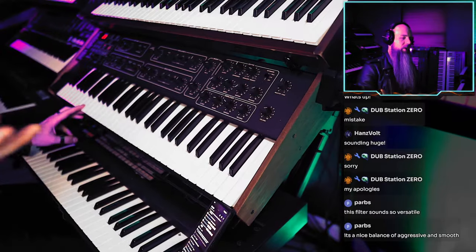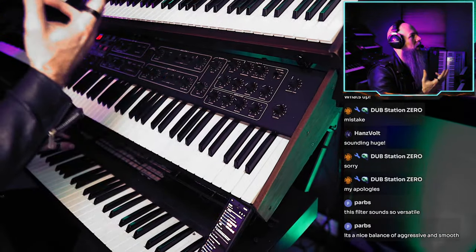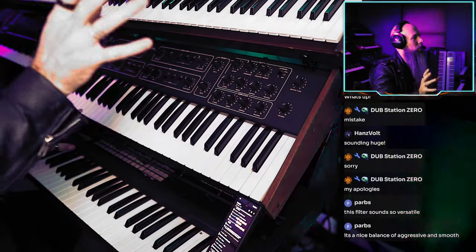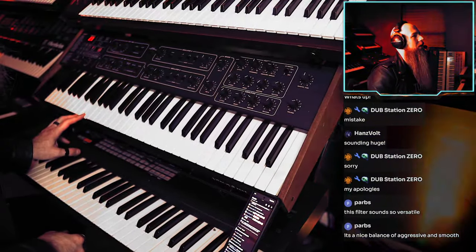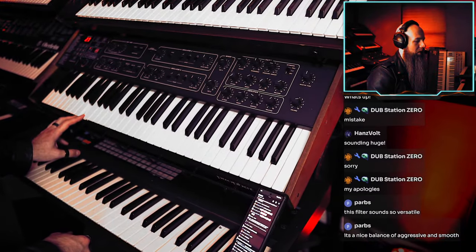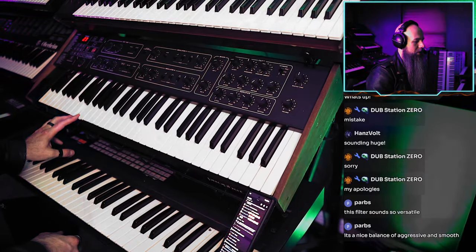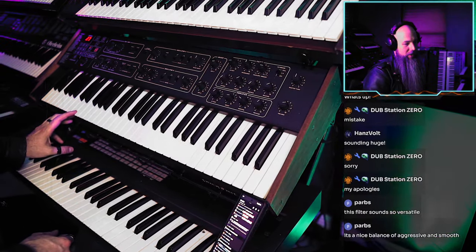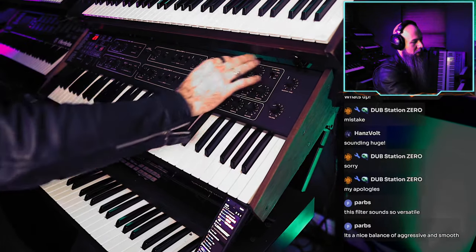But I will say that the character of the filter is not 100% what, depending on what you're looking for. This is a sharp filter, isn't it? I mean, the power, though, is there. Now, if I take the resonance even just a little bit further, it'll start to be a little bit too much, won't it?